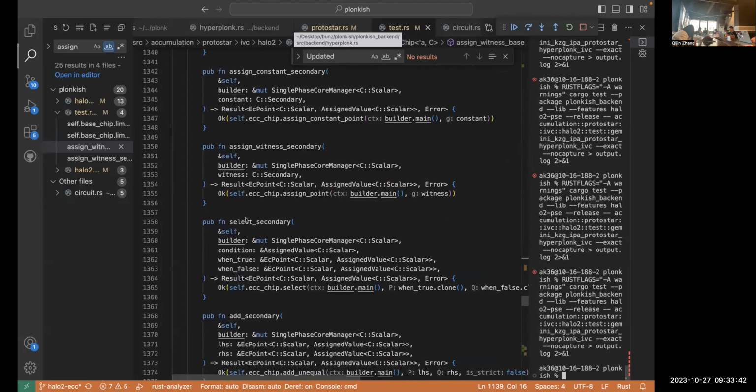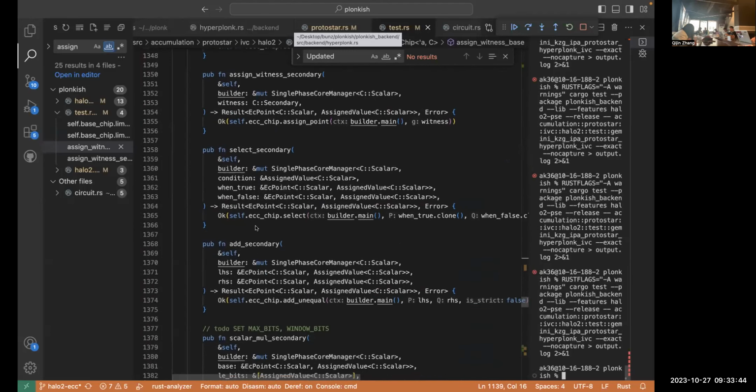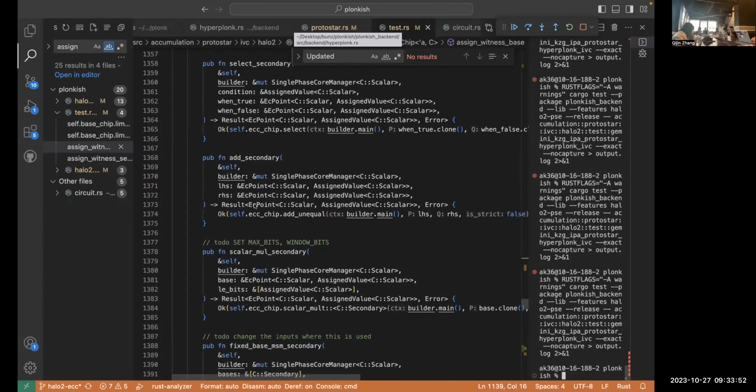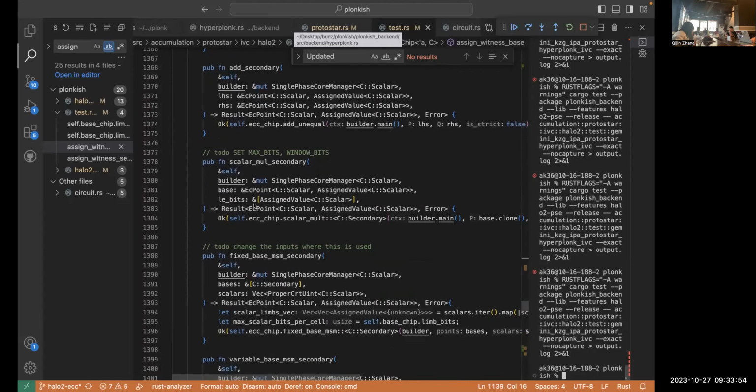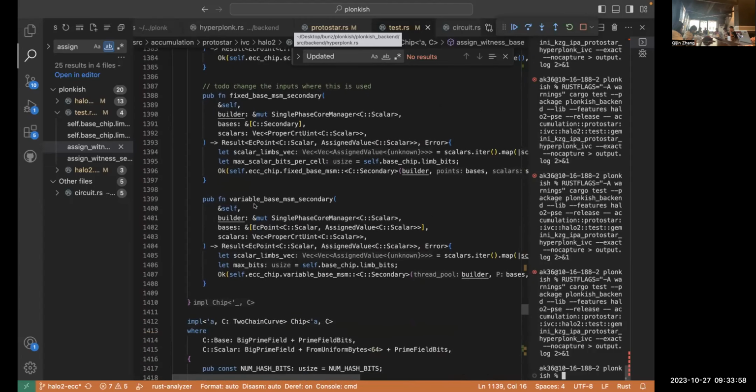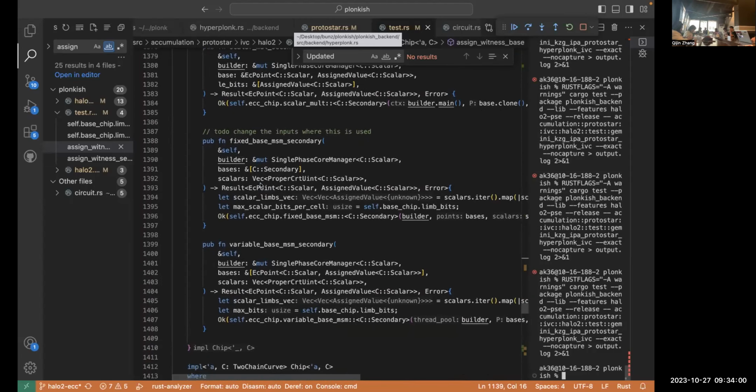And then we have the secondary curve operations, which are these native curve operations, and these are done using this ECC chip from Axiom. We do scalar multiplication, fixed base MSM, and variable base MSM. And these are one of the most expensive parts of the circuit.